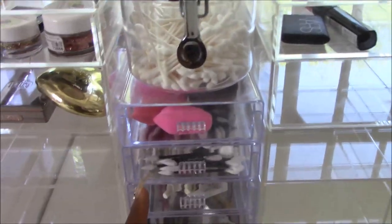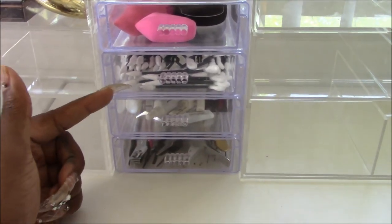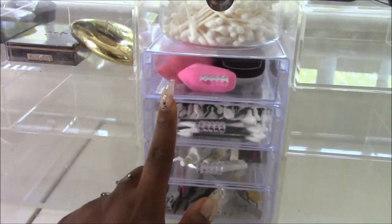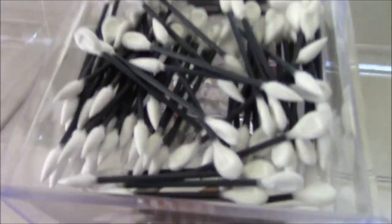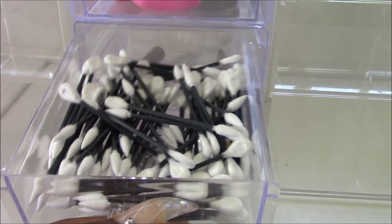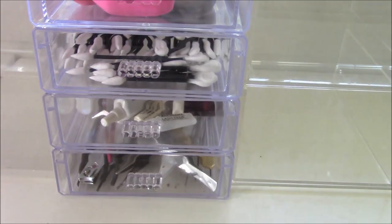Next, in the middle, are these little makeup drawers I got from the Dollar Tree. And so I keep my Q-tips, some more Q-tips in here, eyelash glue, tweezers, some oddly shaped sponges. And on top, I just keep plain Q-tips. These Q-tips are like pointed, cosmetic type. I have a lot of Q-tips and I go through a lot of them. Cotton swabs. I don't think I own any name brand Q-tips.